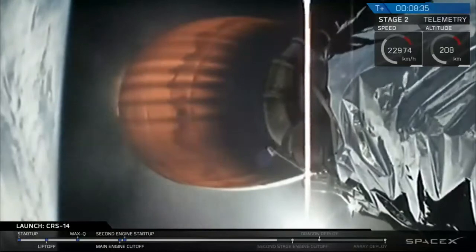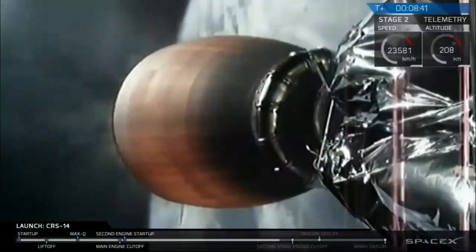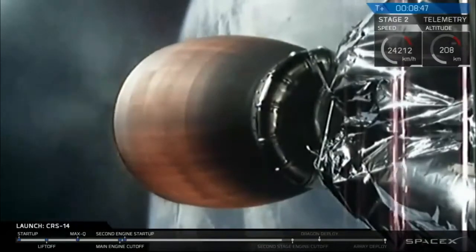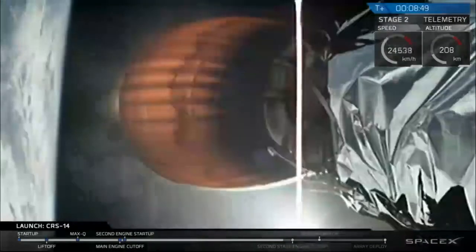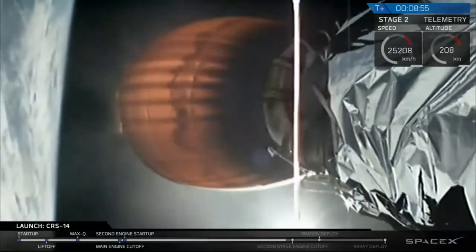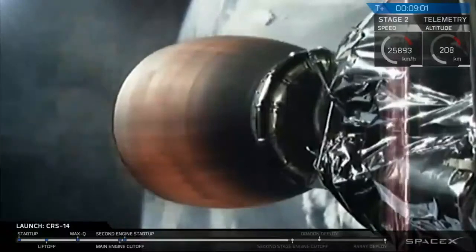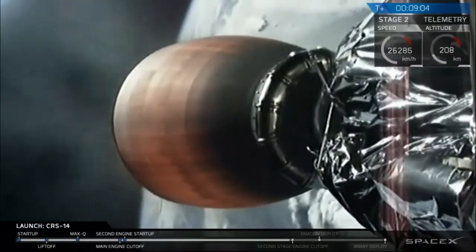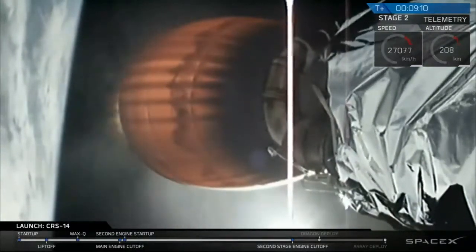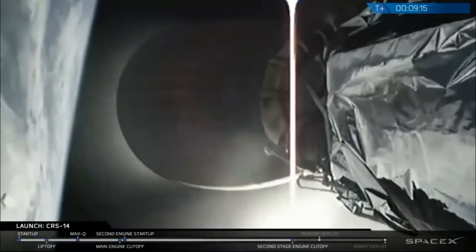Stage 2 terminal guidance. About 15 seconds left into stage 2's burn. Stage 2 AFTS has saved. And we have shutdown of the second stage engine.